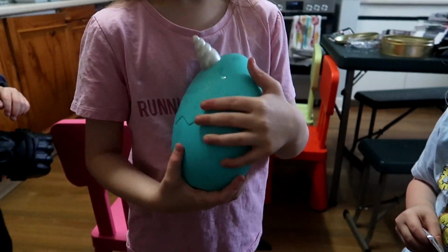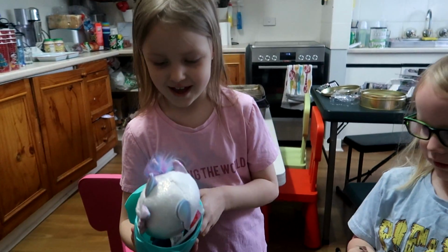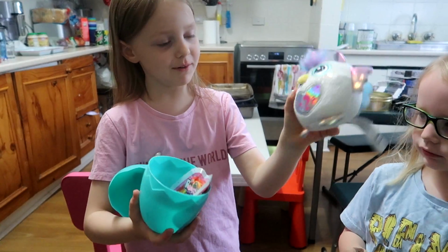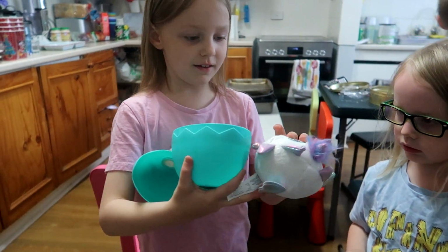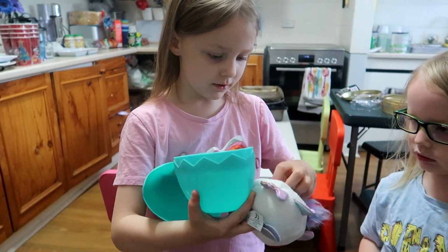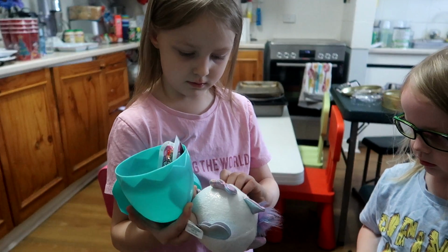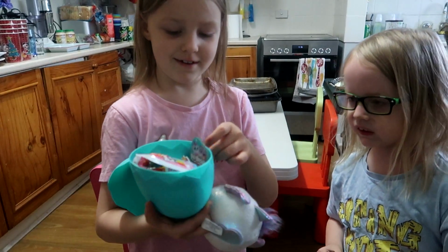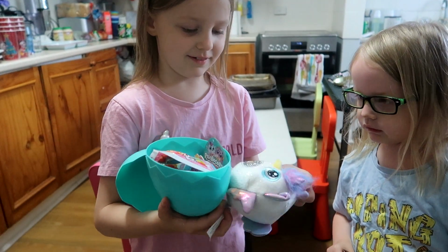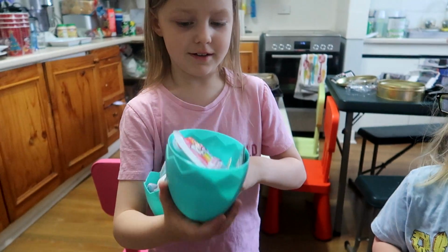I'm trying to open this. Ready? Can you open it? What's in it? A rainbow puff. Fluffy thing? Heart, yes! Surprise. Got it! Yeah. That's really hard. Surprise. The money! I've got the money. I got 100 bucks. Because you pulled it off of it.